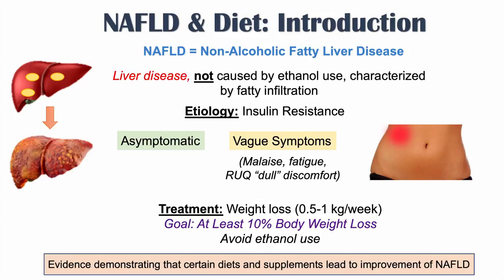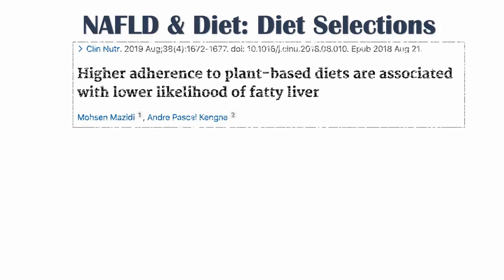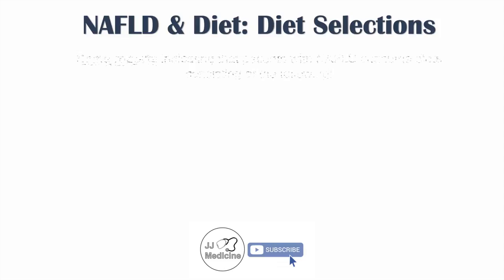So there's actually been evidence demonstrating that certain diets and supplements lead to improvement of NAFLD, and we're going to talk about those in the next few slides. But before we get into some of the diets that improve NAFLD, let's talk about some of the dietary selections that are associated with actually getting non-alcoholic fatty liver disease. So these come from the paper entitled Higher Adherence to Plant-Based Diets are Associated with Lower Likelihood of Fatty Liver. So we're going to talk about this paper a little later on, but there are a few key points noted in this paper that I want to talk about.